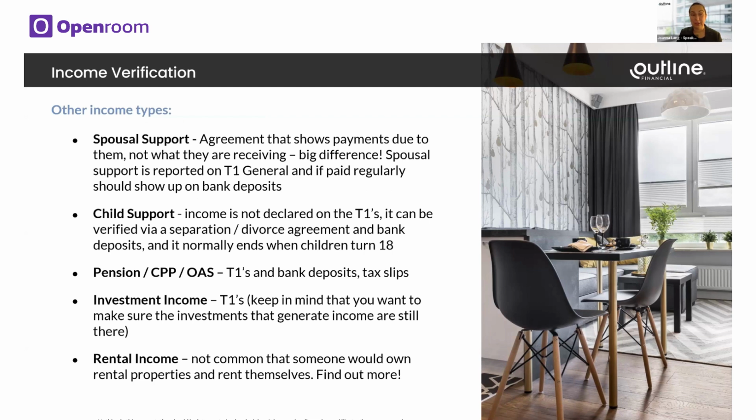So other types of income here, okay? Spousal support, that's always a big one. And when banks look at spousal support, it's not just what's on the agreement, because there could be a lot of things on the agreement. You always want to see that that person is actually receiving the money, because they might have X amount coming on the agreement, but the ex-spouse is not making the payments. And if they don't get the money, they can't pay the rent. So you would want to see a history of them actually receiving money into the account.